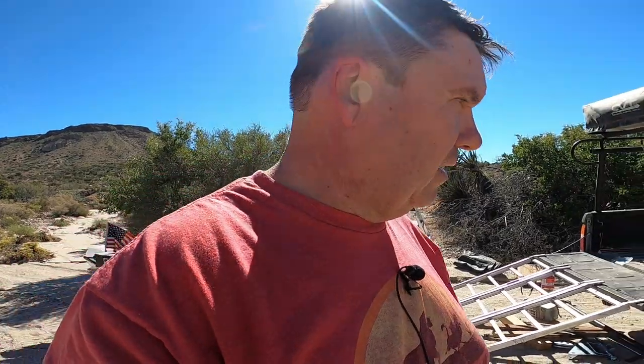Descend right into the canyon with the quad, and it was a workout too. Some of these hard trails take quite a bit, but it's good. I'm gonna pack this mess up.